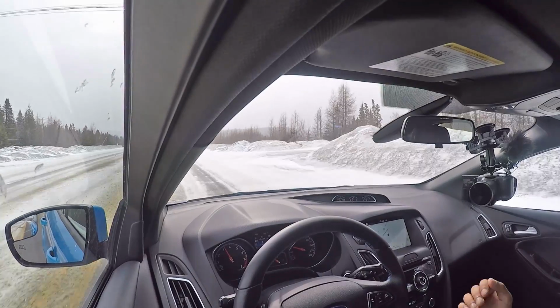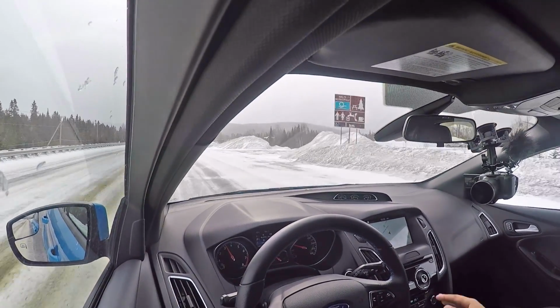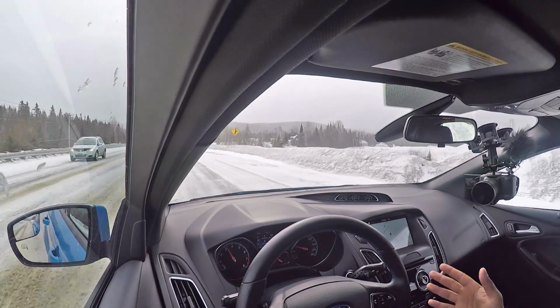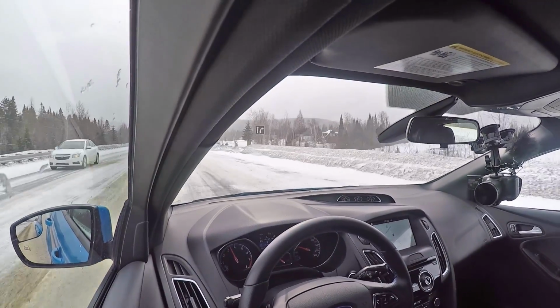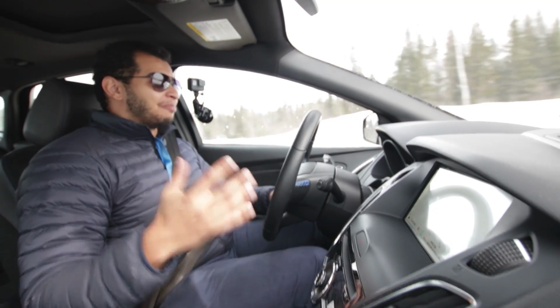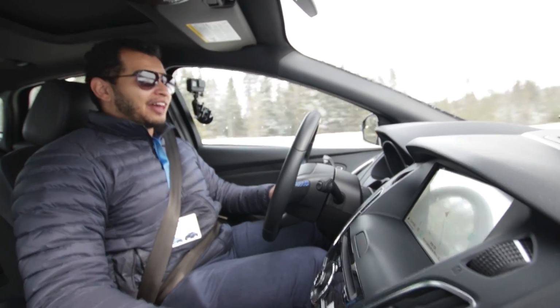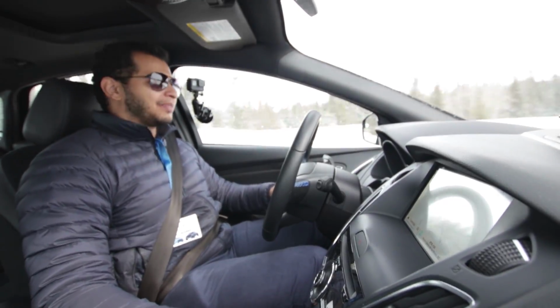This is a rally bred car. This is something that you can take to a rallycross event. This is something that you can take down a mountain road like I'm about to do, and really kind of get that rally experience without having to shell out money for actually being in a rally team. So that is just freaking awesome.